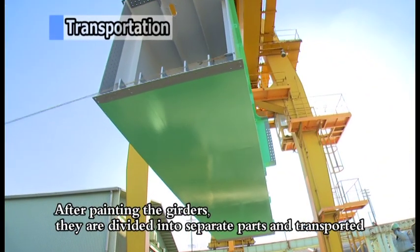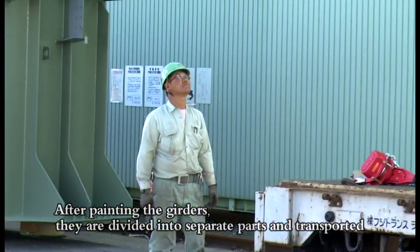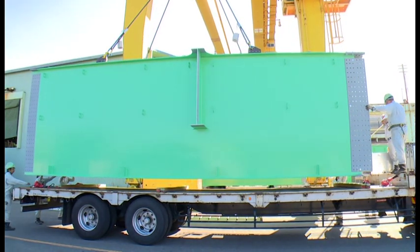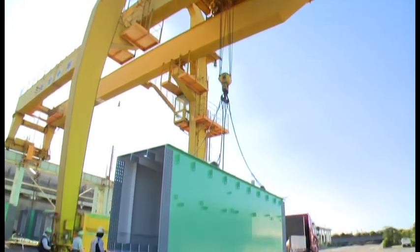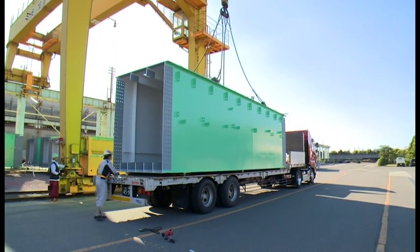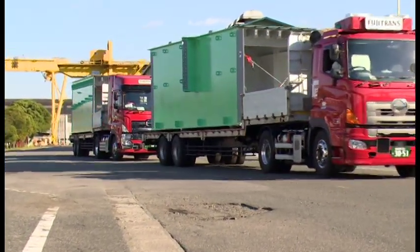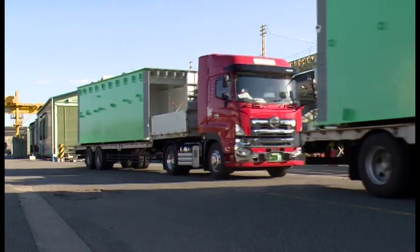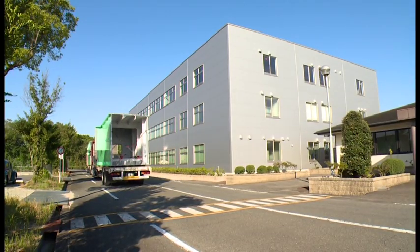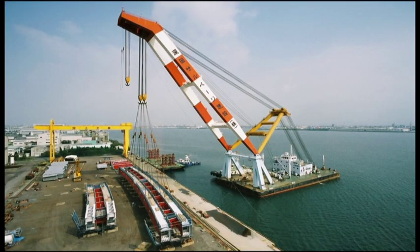After painting the girders, they are divided into separate parts and transported to the construction site. Transportation of the girders is currently carried out over land, mainly by trucks. They are sometimes transported by ship, so our company also has a second plant with a pier.